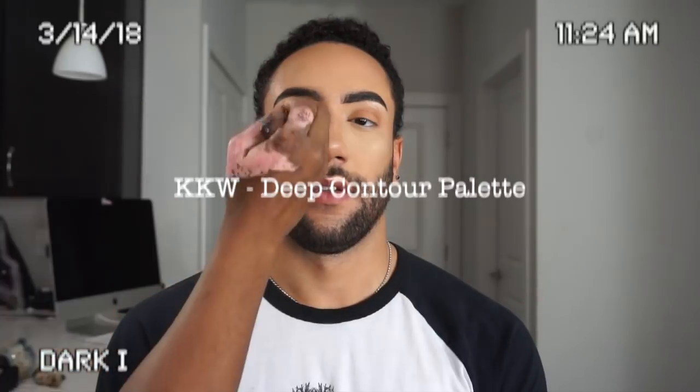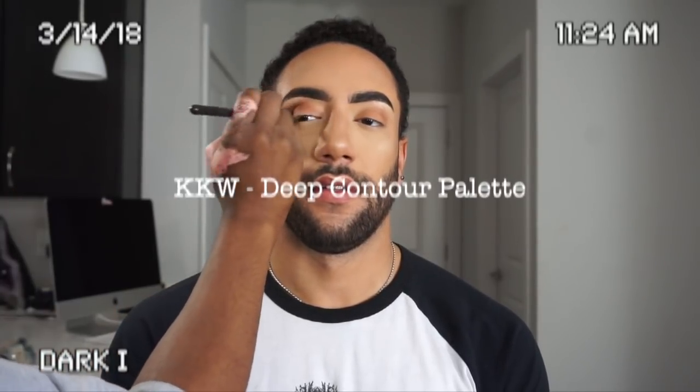Now going in with the KKW contour kit. This is like the lighter contour shade. I'm using that in the crease. And I'm using a Sigma E40 brush just to really blend that crease out. But yeah, that's basically all we're doing to the eyes. Then we're gonna add a pop of inner corner highlight after I blend out that crease a little bit more.